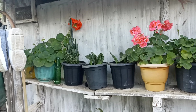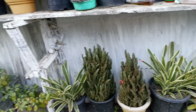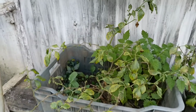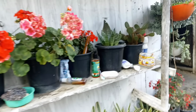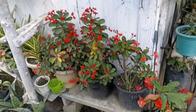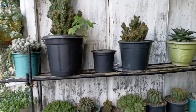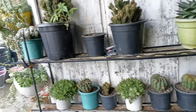And this is some flowers planted by my mom, even here. And this is a chili plant, but there's no king chili. Everything gone. Even here, some cactus. I don't know what you call the name. See. Just simple. So guys, it's all for today.